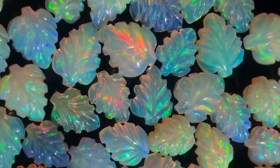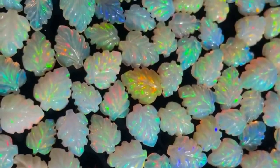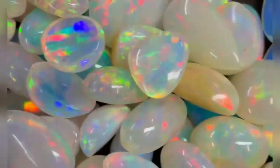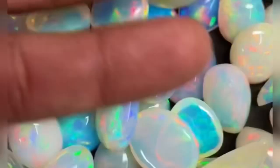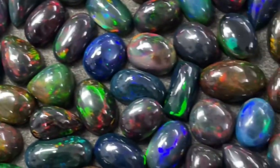Which color is expensive in opal? Ethiopian opals are valued based on their bright flashes of fire color. The brighter and more intense the color, the higher the price of the opal. Stones with red flashes are rarer than the other colors, while the green and blue flashes are more common.